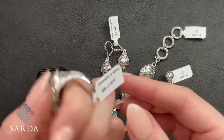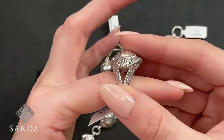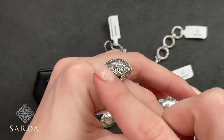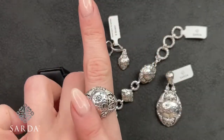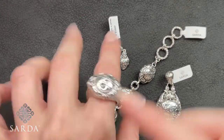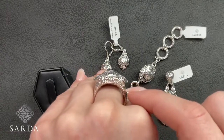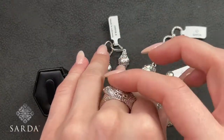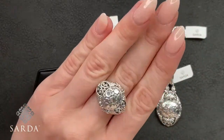And then we've got the ring. Size 8 ring, J3917 for $79.99. Got a split shank, hammered details, flattened jawline beads, little Tree of Life. And then I love too that it's got these little shoulders, so when this fits you, it sits between your fingers very comfortably.